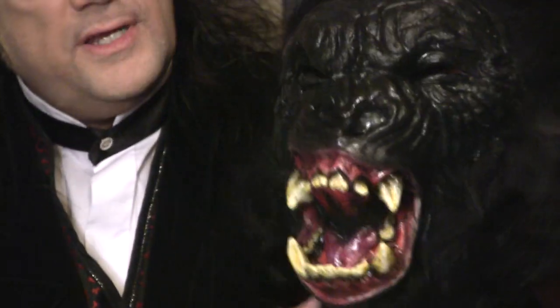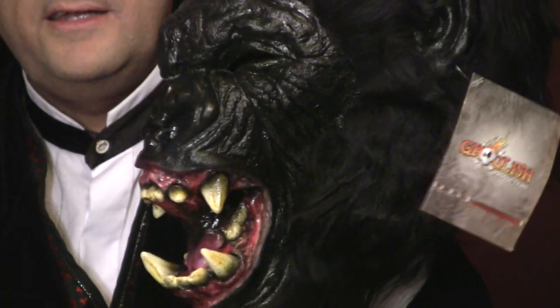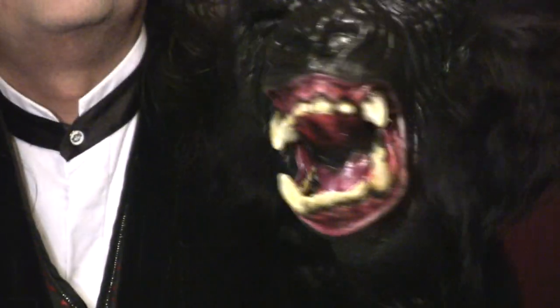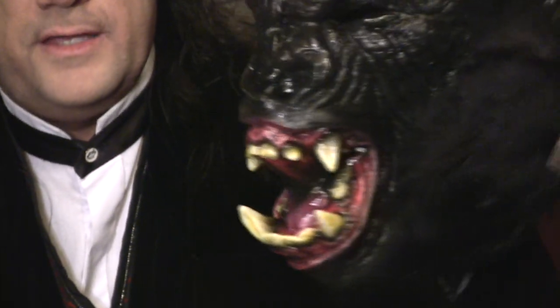And not a super detailed paint job because everything's just black on the face. Why would you paint a lot of detail on there? You would be silly if you did that. But the paint is nice on the tongue, the soft tissue here, the gums, the teeth. Nicely done. Nice and kind of yellow and dirty and nasty looking teeth.